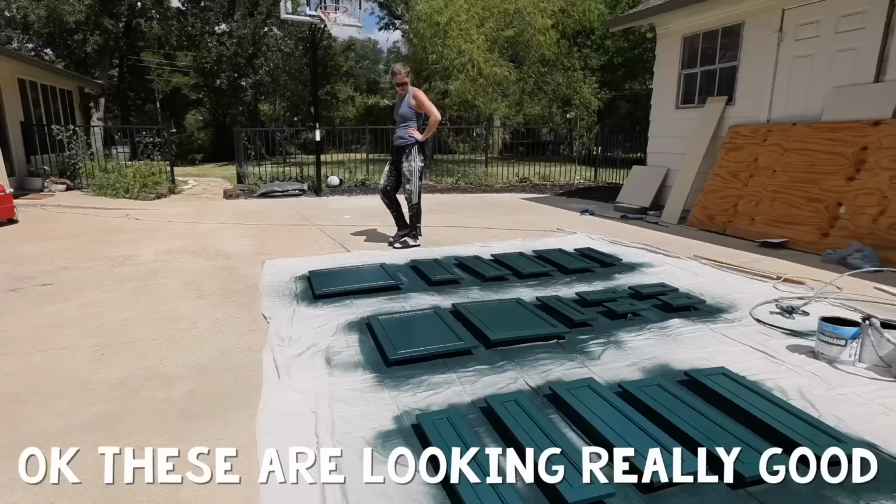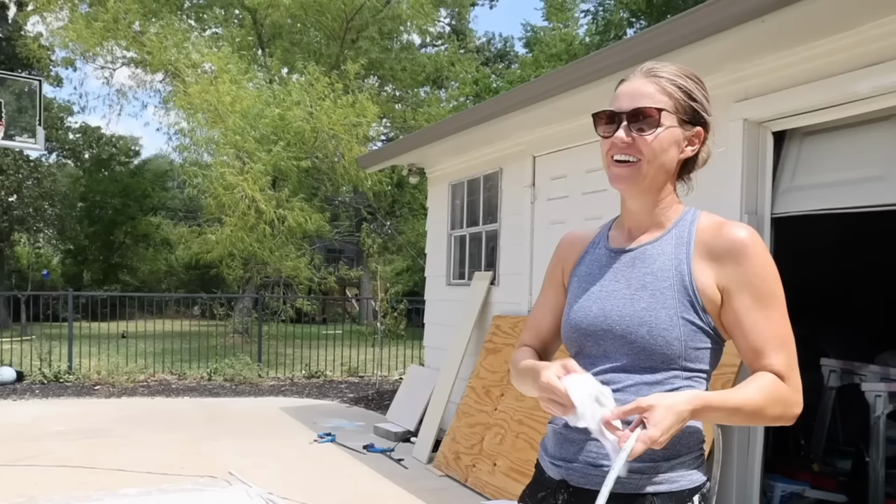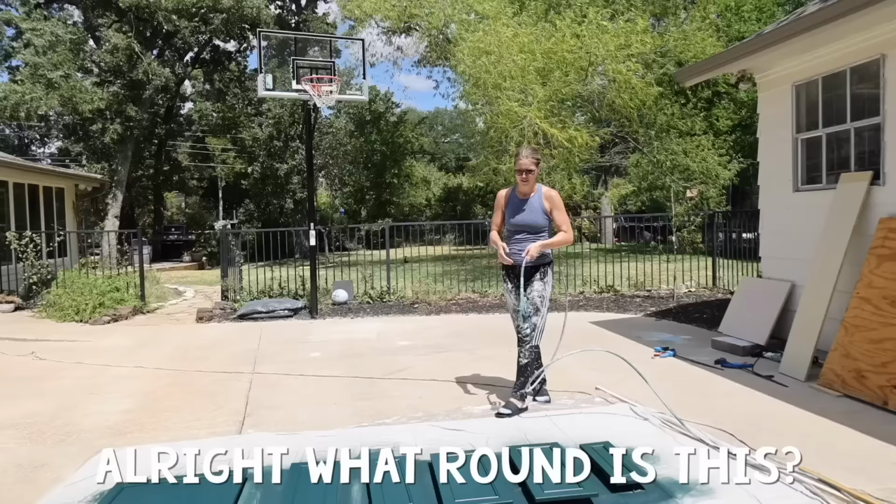Is it getting a little hot out here or what? It's getting a little bit hot. I gotta make sure I don't drip any sweat on these. If you're not from Texas, you're probably like, what in the world? All right, what round is this? Second coat.